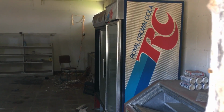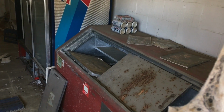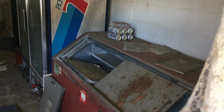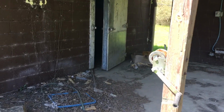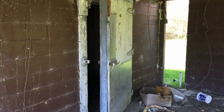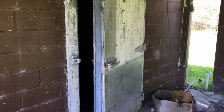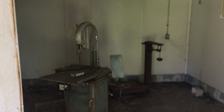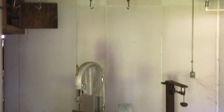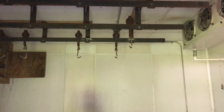Looking in the broken window, old Royal Crown RC Cola machine there. Oh wow. A beer cooler. Even a couple 6-packs of beer there. And on the slightly creepy side, an old meat cooler back here. Oh my gosh. The meat hooks are still in here.